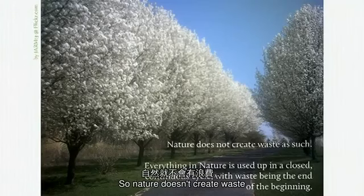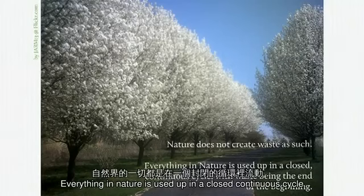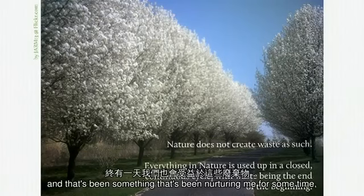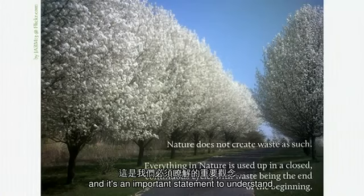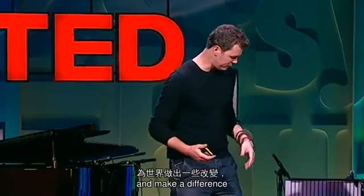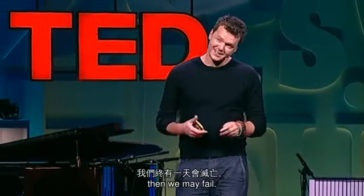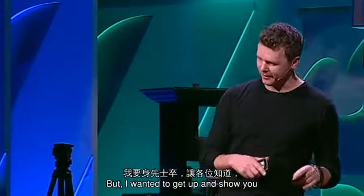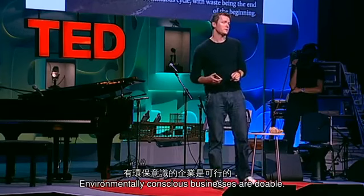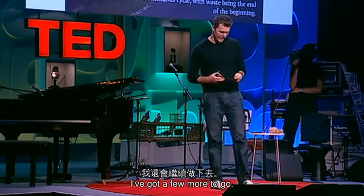Okay, so nature doesn't create waste as such. Everything in nature is used up in a closed, continuous cycle, with waste being the end of the beginning. And that's been nurturing me for some time, and it's an important statement to understand. If we don't stand up and make a difference and think about the sustainable nature of food, then we may fail. But I wanted to get up and show you that we can do it if we're more responsible. Environmentally conscious businesses are doable. They're here. You can see I've done 3 so far. I've got a few more to go.